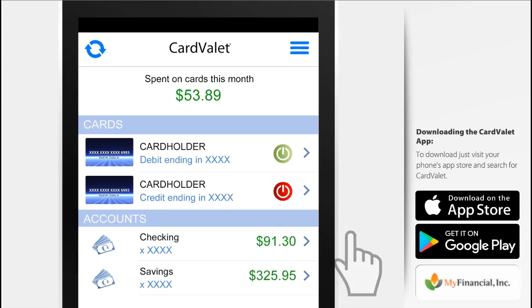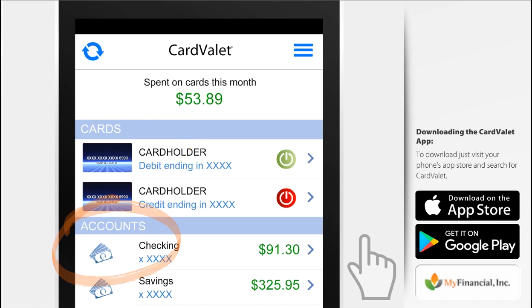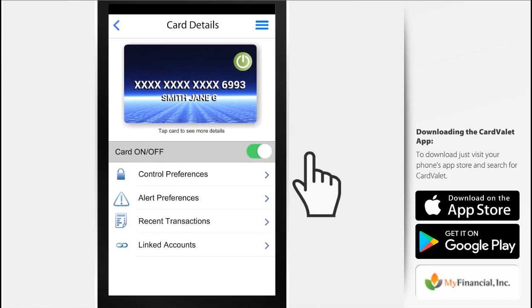You'll see your credit and debit cards with us, and the deposit accounts associated with debit cards. From the account screen, see at a glance which cards are currently on, indicated by a green icon, or off, which displays a red icon. If details are available, you'll see a right-facing arrow. Touch the line to open card details.